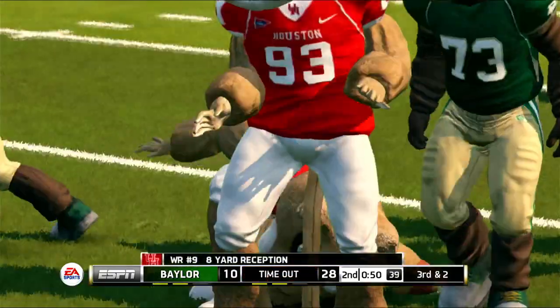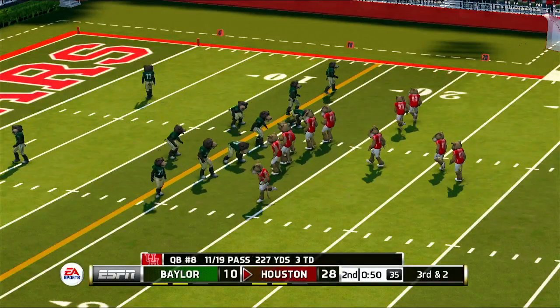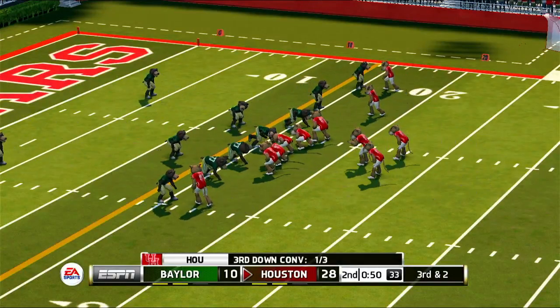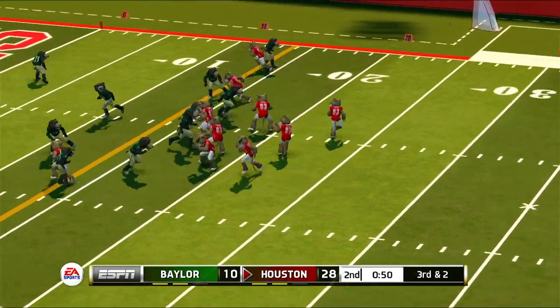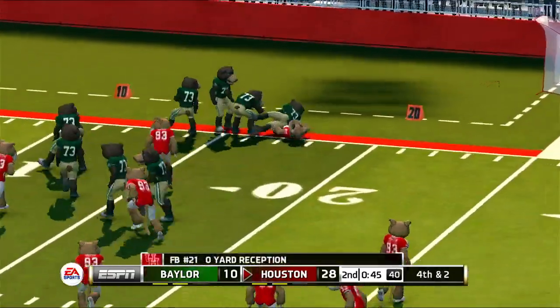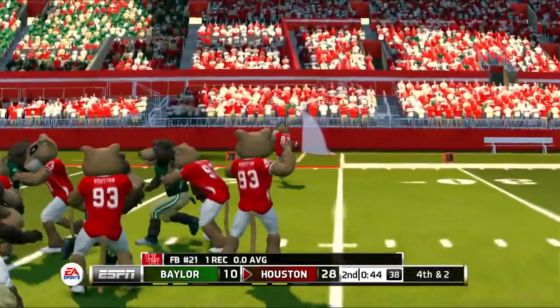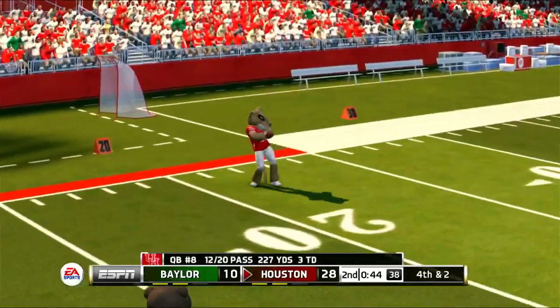Complete and he's stopped immediately. Houston's going to take their first timeout of the half. It's 3rd down and they're about 2 yards shy of the sticks. Ready, three, slings it to his fullback and they make the stop at the 16-yard line. That's a gain of 1 on the play. 4th down.